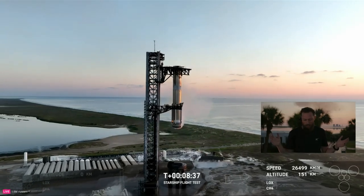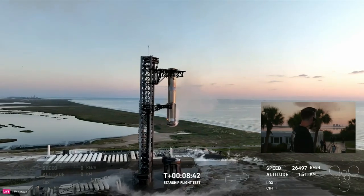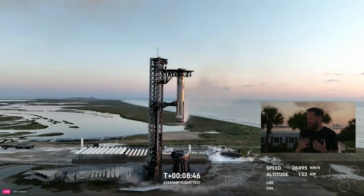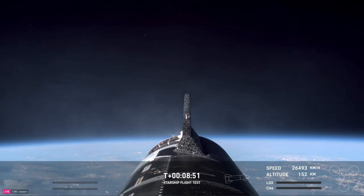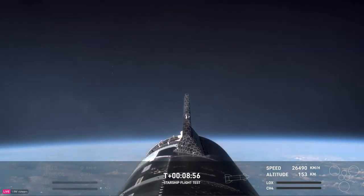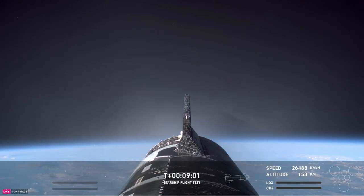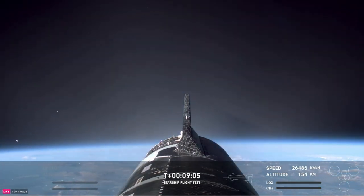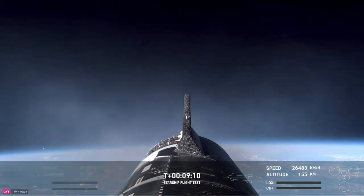Oh, by the way, ship main engine cutoff, ship's in orbit. I am shaking right now. Let's check in on Ship. Starship nominal orbit insertion. Exciting news there. It's hard to believe that booster isn't the only excitement we have today. Just confirmation there, a gorgeous view of planet Earth behind the ship. Yes, saved, and it is now in the orbit that we expected it to.